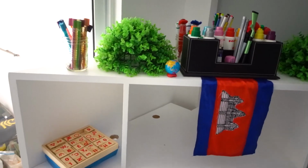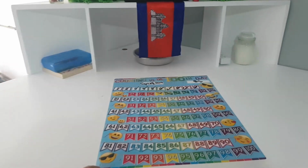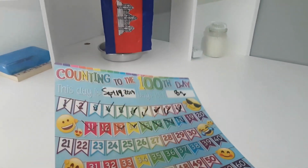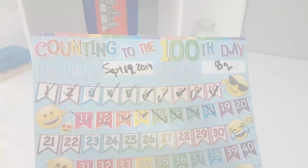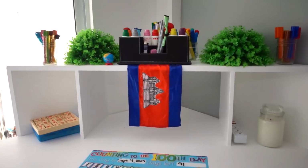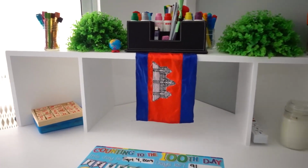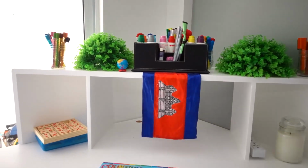We originally had it painted gray, but then we decided to paint it white, and I think it looks a lot crisper and cleaner and lighter and cooler in here. So this here is a chart for counting to the 100th day of school. This up here is a little Cambodian flag. By the way, did you guys know that the Cambodia flag is the only flag with a building on it? Interesting little tidbit fact for you from this homeschooling mom.